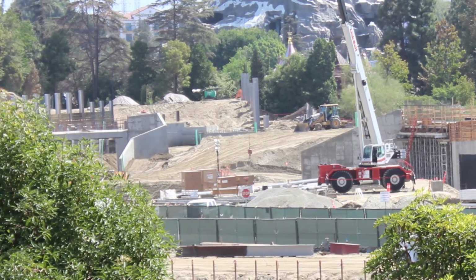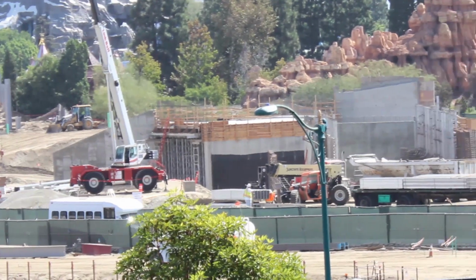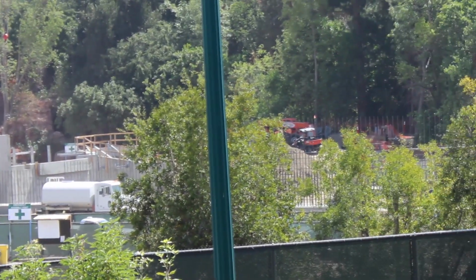Every week we're going to be showing the progress that they're making, and boy, are they making a lot of progress. From week to week you can see huge differences in what's going on out here in Star Wars Land.